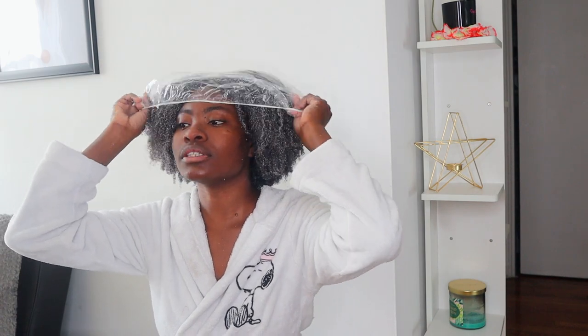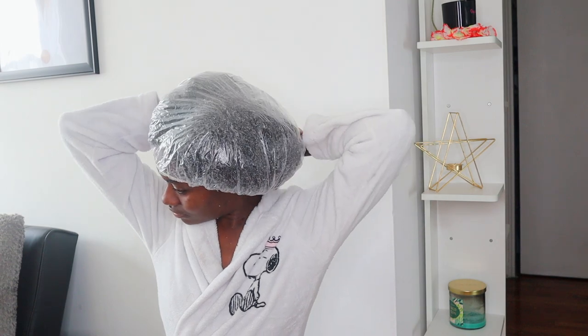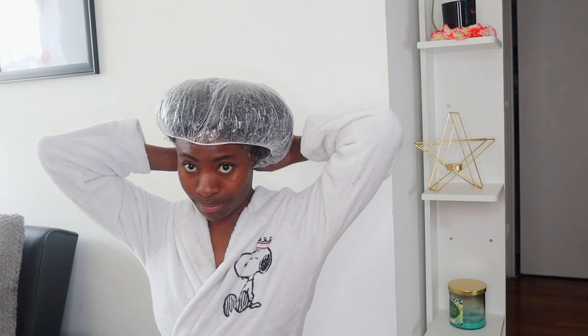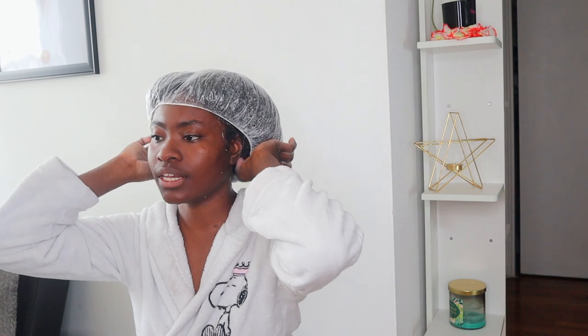So now I'm gonna take the shower cap and put it on the top there. I'm gonna try to get as much of my hair in as possible, just because I hate using more than one shower cap, especially if I don't need to. If it's easier, you can put your hair in a ponytail, high puff, any of that stuff. This is actually fine. Sometimes I would use two, but this one right here is okay.